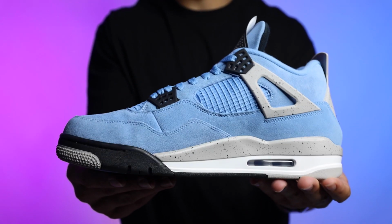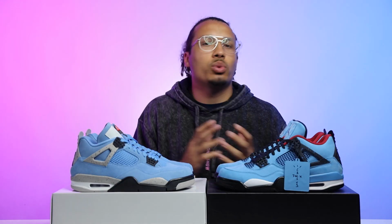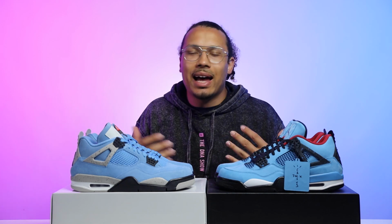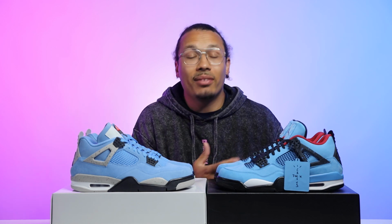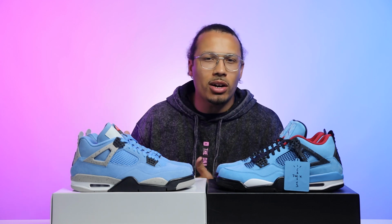So now when it comes to these two shoes, I wanted to ask the people, which one do you guys like more? Because I haven't given you guys my full answer yet. I really like both shoes for what they are, and I can say it would be kind of hard for me to pick. Obviously, everybody would go for the Travis Scott just because, you know, more value and everything like that, which we'll talk about in a second.